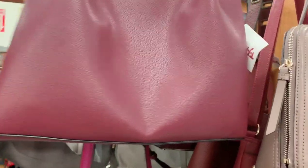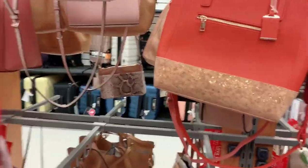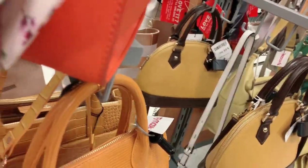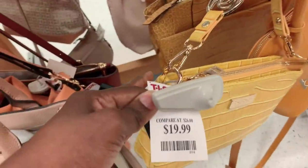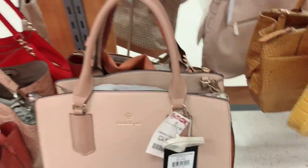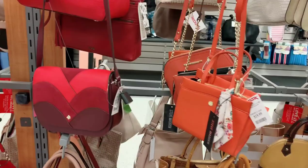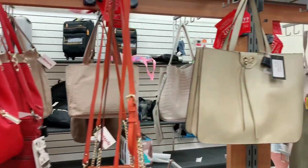So I'm just looking around. $29.99. Another purse. Here's a $20 purse. $19.99. Purses, you know how you change your purses all the time? Well, me, I've been keeping this purse forever. I hold on to a purse. But I think it's about time to get a new one. What do you think, guys?